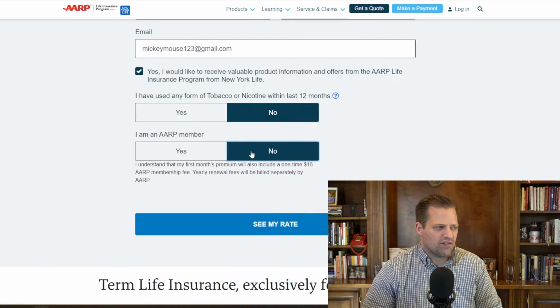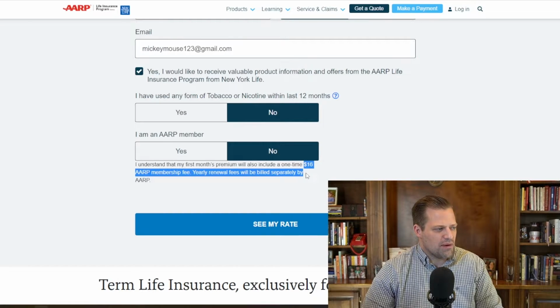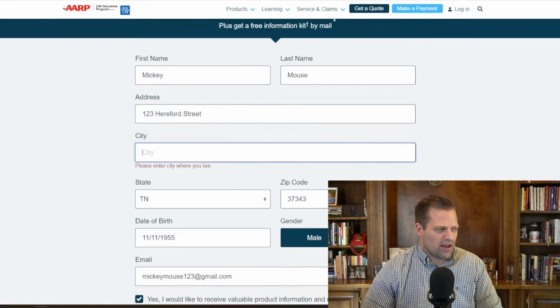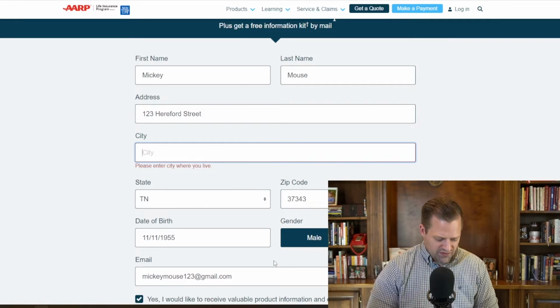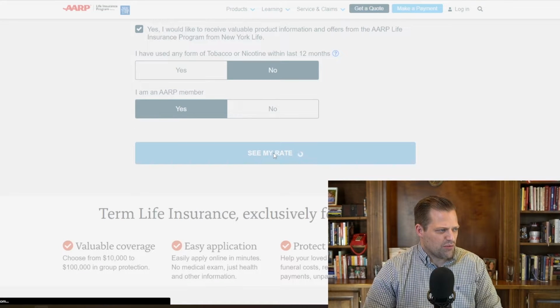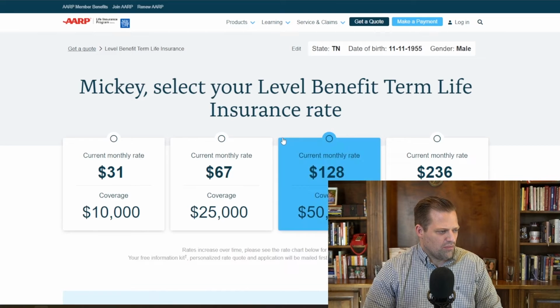If you say no, you have to pay an additional expense. They say it's a one-time $16 membership fee. That is, the yearly renewal fees will be billed separately, so you have to pay $16 a year on top of the premium, okay? When I click See My Rate, whoops, I live in Hickson, Tennessee. Let me put that in real quick. And then, so now I go See My Rate. It takes a second to load, and here we go.